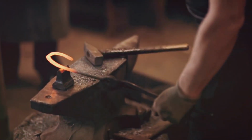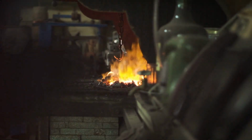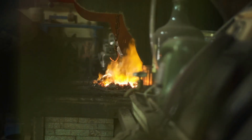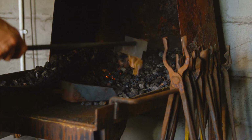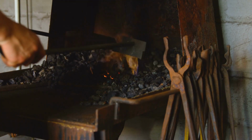Section 4. Beyond the battlefield, medieval metal mastery. While medieval blacksmiths were essential for equipping armies and fueling warfare, their skills extended far beyond the battlefield. They were integral to the fabric of medieval society, their craft touching every aspect of daily life, from agriculture to architecture, from domestic tools to religious artifacts.